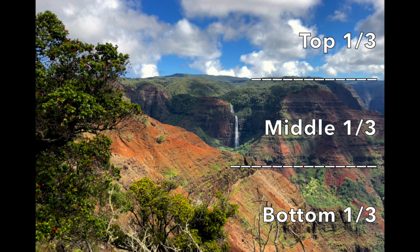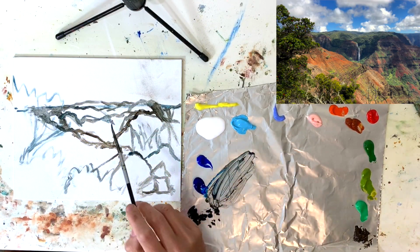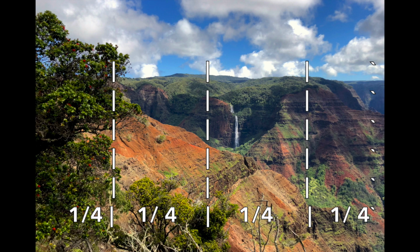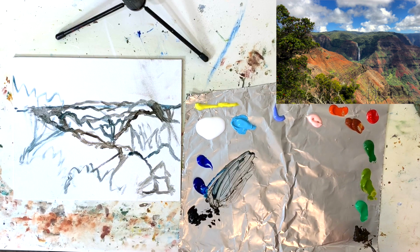And then if we look at it from left to right, it's about a quarter. The left quarter is mostly trees. So that's another way to look at it, is just eyeball about how much of the canvas is being taken up by which concept or which piece of the painting.